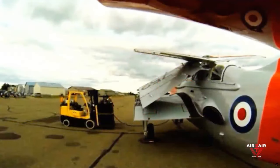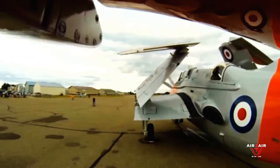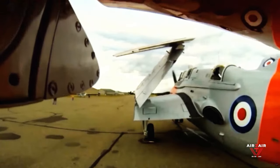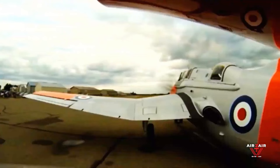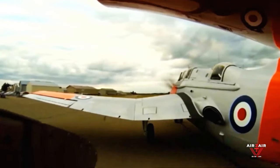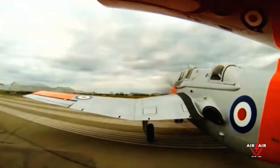The Gannet used a method to start its engine that is not common today. A cartridge was loaded into a receptacle and ignited. Upon ignition, rapidly expanding gas drove the starter, bringing the engine's turbine up to speed so fuel could be introduced and ignited, completing the start sequence. Cordite, the relatively slow-burning explosive used in the cartridges, hasn't been manufactured since the 1960s, so Fairey Gannet starting cartridges have become scarce. The engineers at Fairey anticipated that and created a secondary starting system using compressed nitrogen.